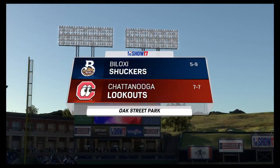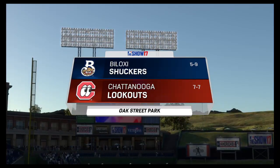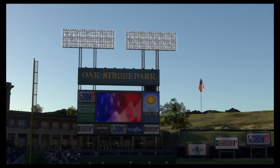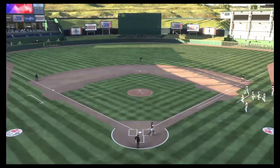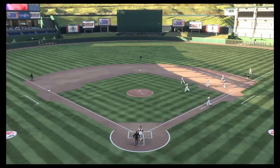Minor League Baseball is live and on the air on the show. Coming up, we've got a good matchup in store between the Biloxi Shuckers and the Chattanooga Lookouts. It's baseball, it's the show, and it comes your way next.